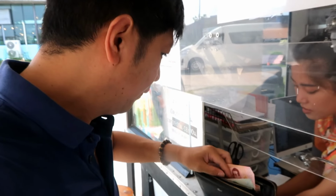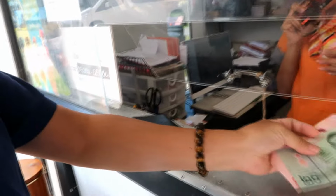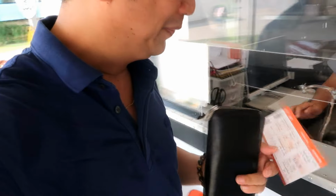120 baht. So they said it's consumable, which means I can use the ticket to consume. Oh, thank you. Boarding pass. Okay, we're on our way up.